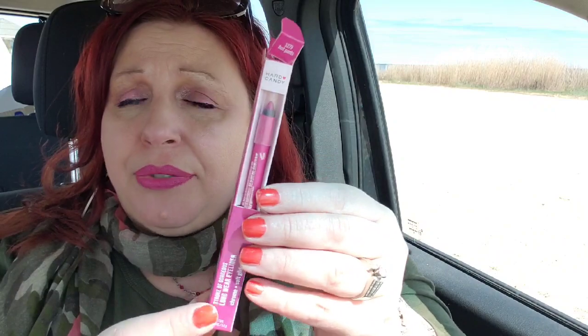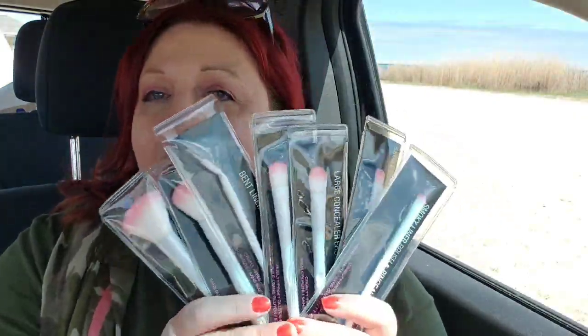I'm using, with the Truly Matte, this Hard Candy Hot Pants number 1279 as my lip liner. And I did share in the walkthrough when I found it that you could probably use it as lip liner. And that's exactly what I'm doing with it. And it's perfect for that.